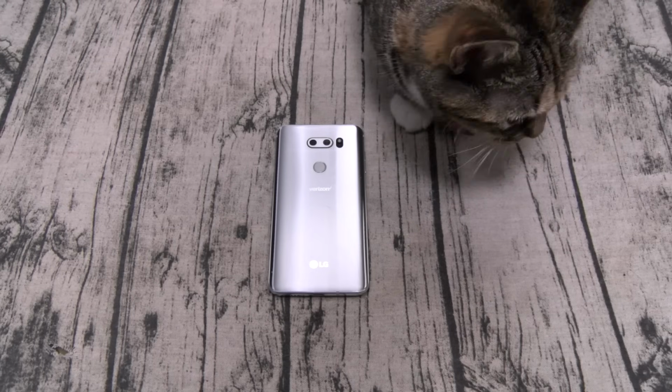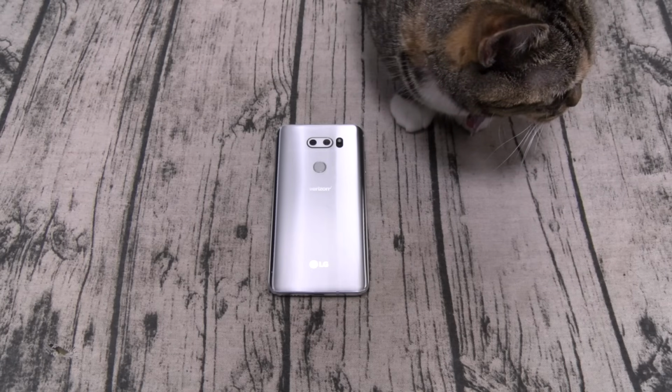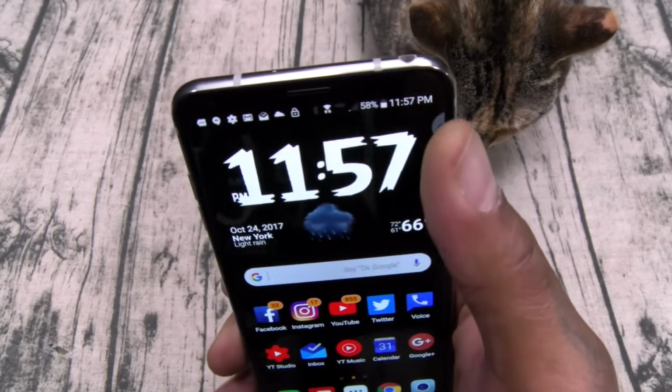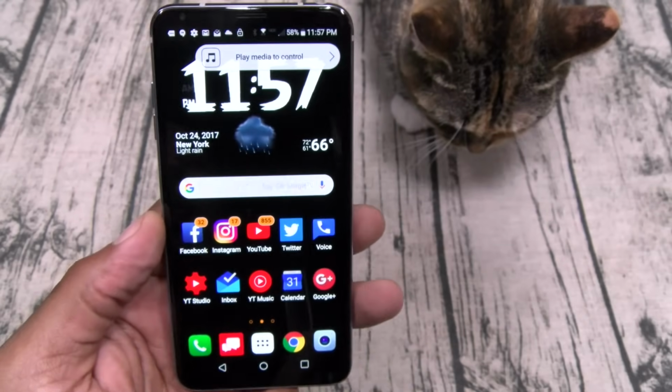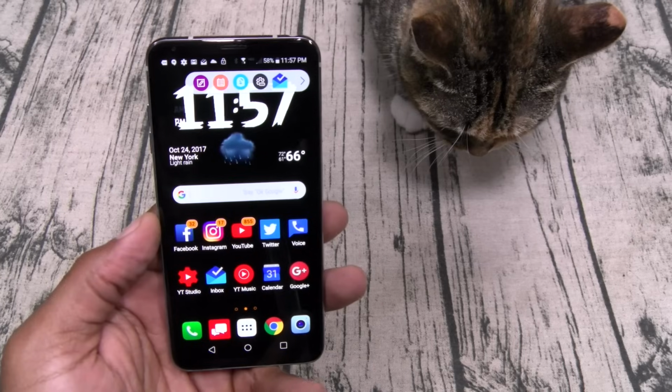Next, no secondary display. Again, if it ain't broke, don't fix it. Now, with the LG V30, you do have your floating dock. Let me see if I can activate that real quick. You got your floating dock, but it's not the same as having the built-in secondary display.